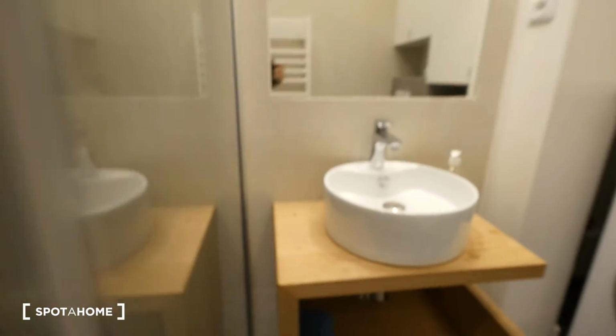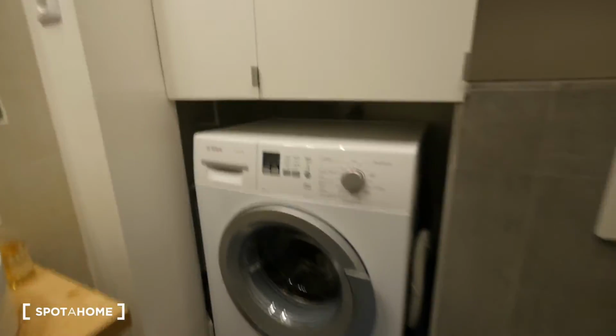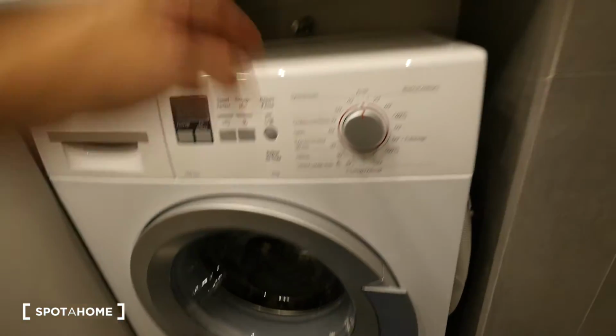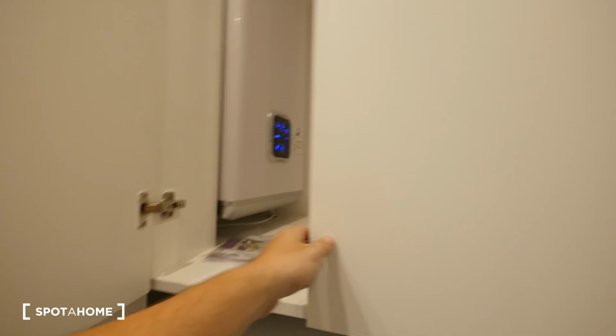So opening the door we can see the shower on the left hand side, this beautiful sink with a mirror, and then we have a washing machine which also is a drying machine, so you can wash and dry your clothes here, no problem. Also more storage here. We can see this heating system. It's quite modern, probably brand new. And here more space. Finally we have this electric heating here. This radiator can be used to put your towels, so you can dry your things here.